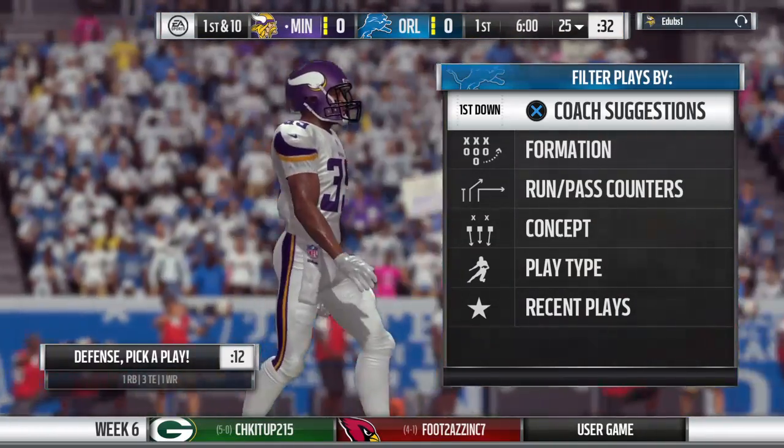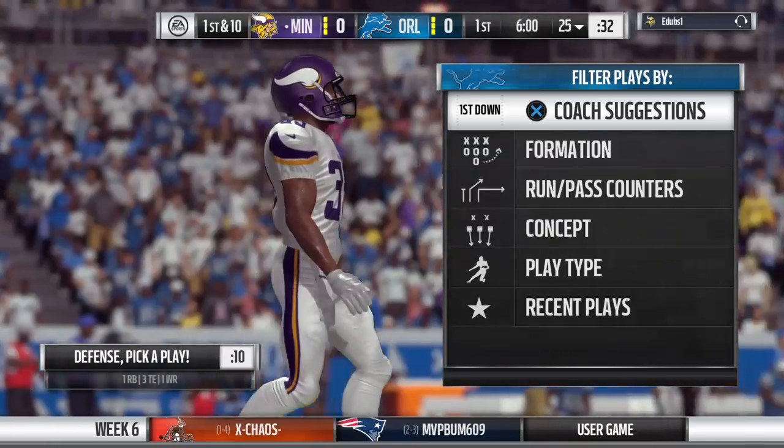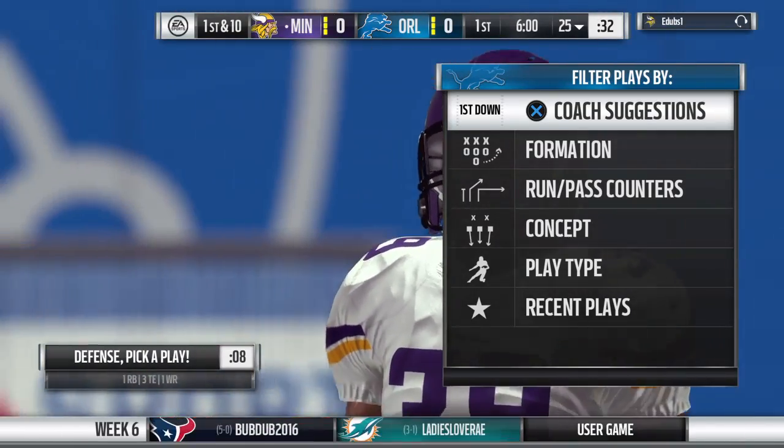Tonight, we finish off Week 6 with a good Monday nighter between the Minnesota Vikings and our home team.